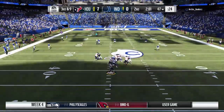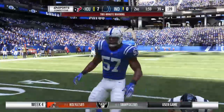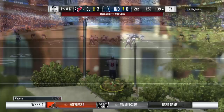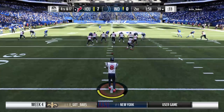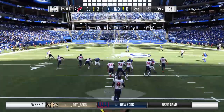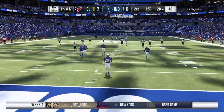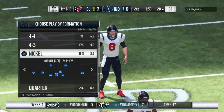Faking the give, now Watson. Under pressure now, Watson, and down he goes. 1:59 to go in the first half. The Texans send the punter out as the drive goes backwards, so he's on to punt it away. And this will hit just beyond the goal line as it's into the end zone for a touchback.